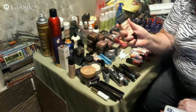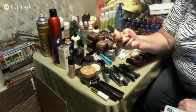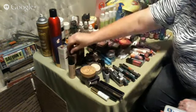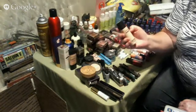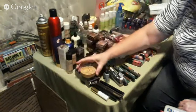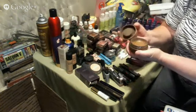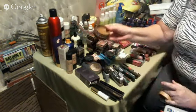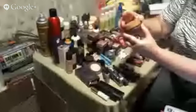This is made by Smashbox. It says Photo Finish Foundation Primer. Color Correcting Blend. Here's another one. This is Bare Minerals, Bare Skin. I'm sure a lot of you have heard of that particular brand. Here's some Tarte foundation powder. And I think that this is put on with a sponge. It still has a lot in here.